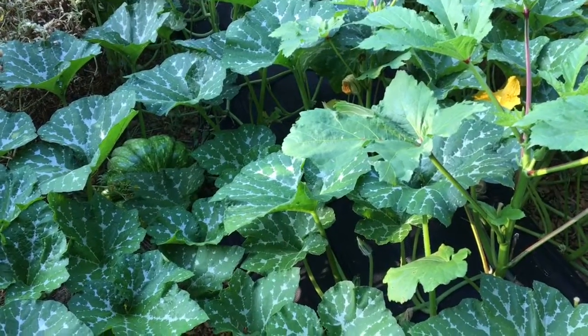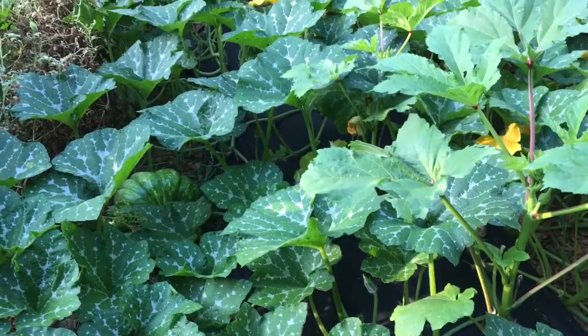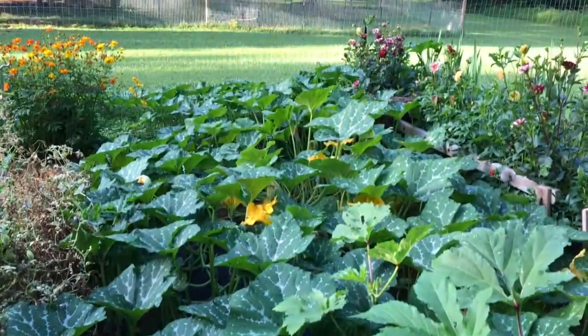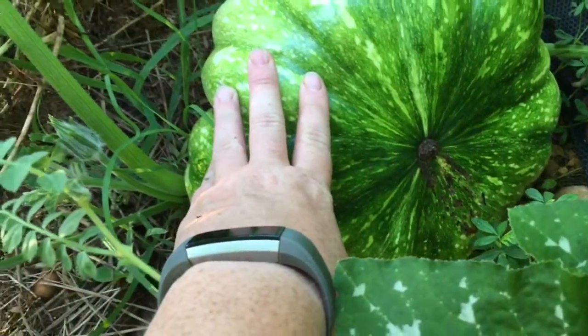I may need to check my glasses prescription, because first the zucchini, and then I kept complaining that this massive vine was setting no fruit. And I mean, seriously, how can you miss this? It's not tiny, people. There's my hand, there's the fruit. They're all through here.